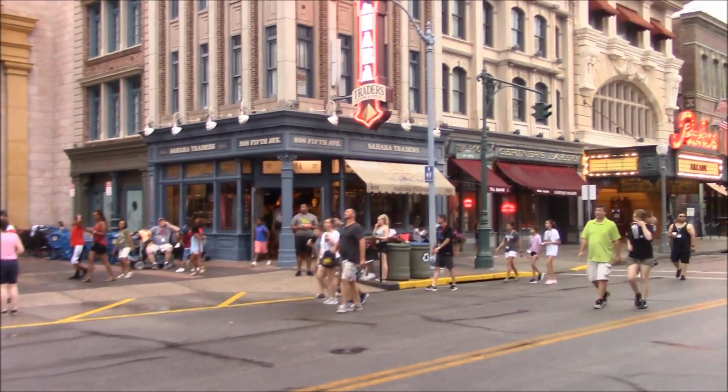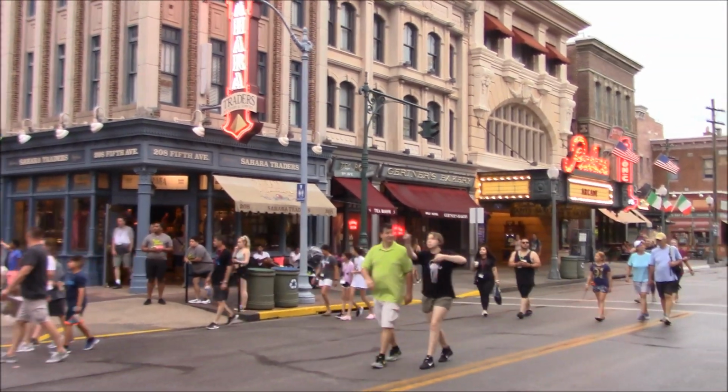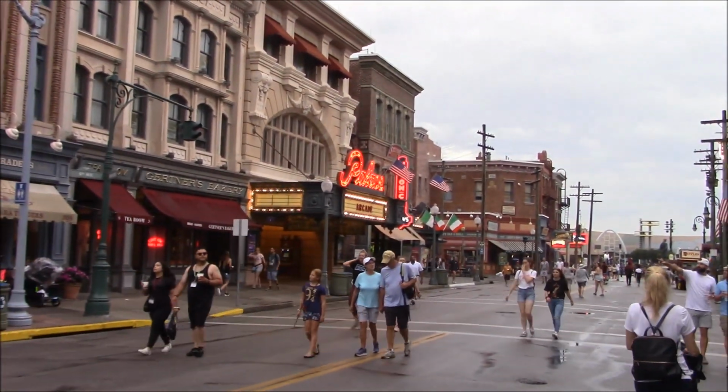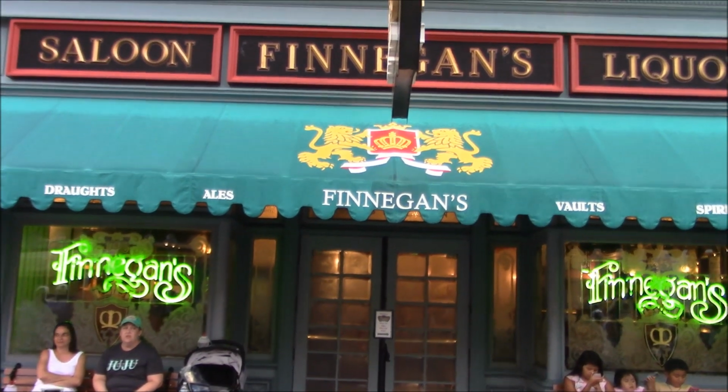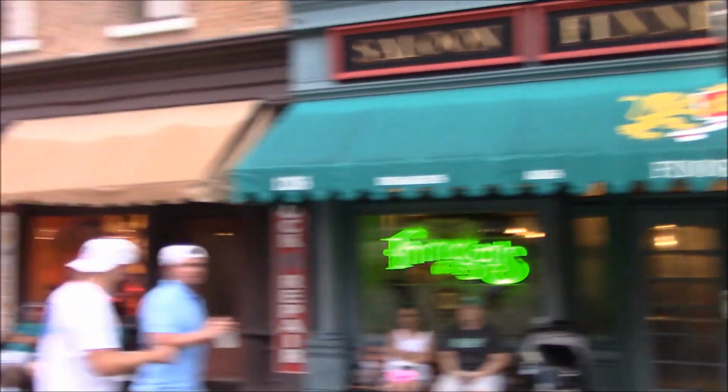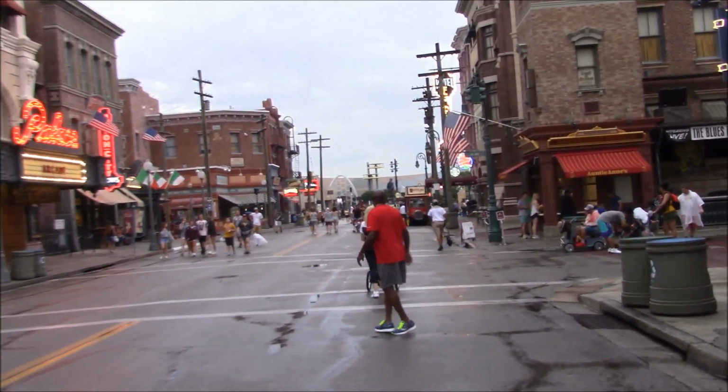There's the gift shop for the Mummy where you pop out. It's actually a pretty big gift shop, and it directly connects to this arcade. And then directly across the street from it is Finnegan's. It's one of my favorite restaurants here at Universal. It's an excellent Irish pub.